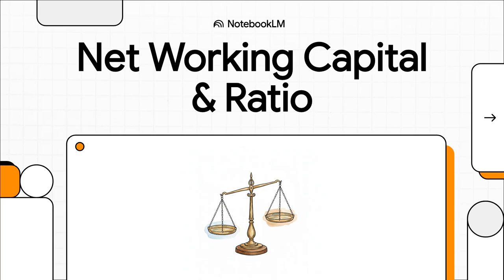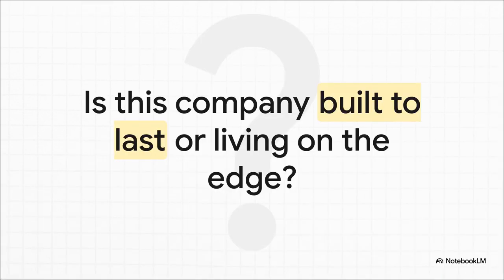All right, let's dive into two really crucial tools for checking up on a company's financial health: net working capital and the current ratio. These can seriously tell you if a business is built to last or if it's just one step away from disaster. Whenever you peek at a company's financials, you're basically asking this one big question: can they pay their bills next month? What happens if there's a sudden downturn?